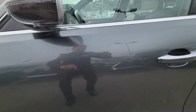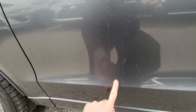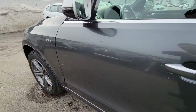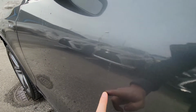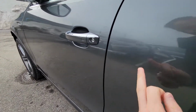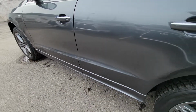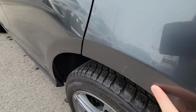Looking at the door here, one little rub there, looks like somebody else opened their door into it, and then just those are actually just watermarks down there, so you're all set. There's just, maybe you can see that in better light here, it's just kind of right here. A few little scratches just there. Minor scratch just right here in this area.